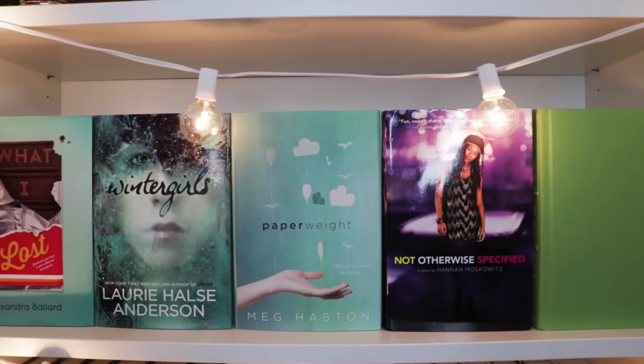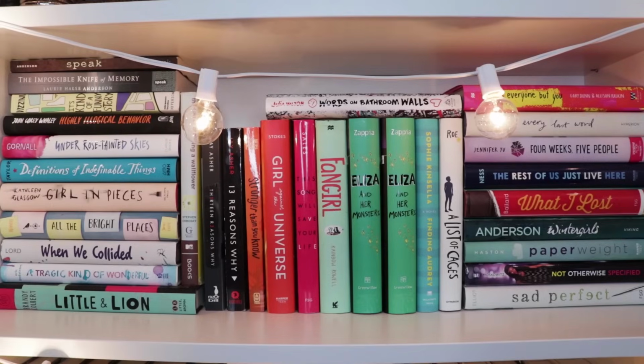What I Lost and Winter Girls feature representation for anorexia. Paperweight deals with bulimia. Not Otherwise Specified contains representation for eating disorder not otherwise specified, and Sad Perfect has representation for avoidant restrictive food intake disorder, or ARFID. So that concludes my mental health shelf. Most of you know that these books are very important to me and I love all of them so much, so I love having a shelf just dedicated to a theme that I love seeing expressed in books.